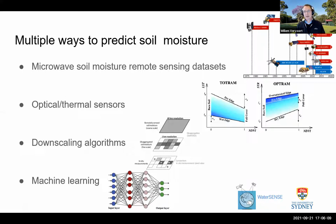Essentially, there are multiple ways to predict soil moisture. We have several of the microwave soil moisture remote sensing data sets, such as SMOS and SMAP and other data sets that are available online. We have optical and thermal sensors that we could use, and there are relationships like the TOTREM and OPTREM approaches, where they're trying to figure out the soil moisture from things like NDVI. And then finally, there are people who are looking at downscaling from remotely sensed soil moisture down to in situ measurements and trying to make comparisons.